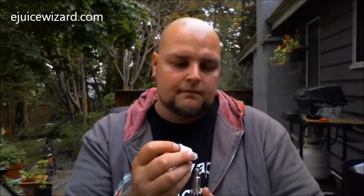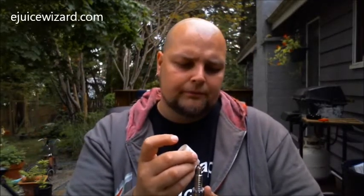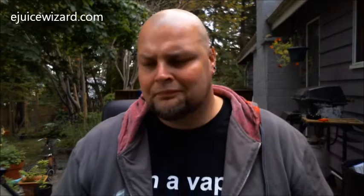Okay, we got lots of vapor. Throat hit doesn't seem as strong as the Pink Spot. This one feels a little lower to me than an 18. I think maybe the citrus in the Pink Spot might have contributed to the throat hit in that one.